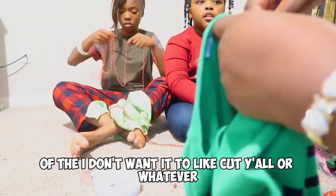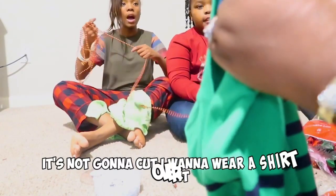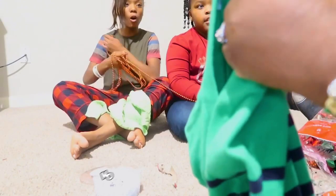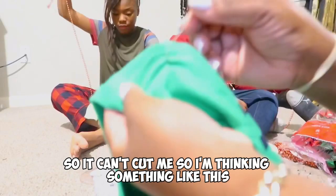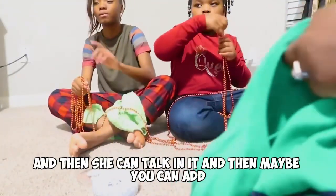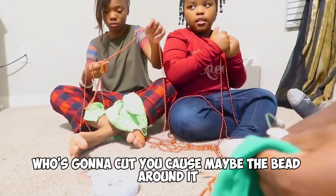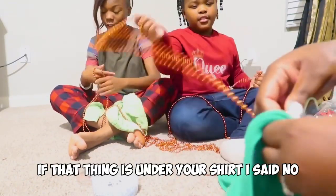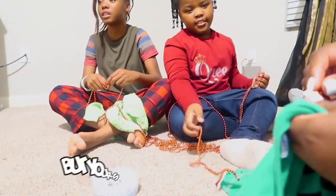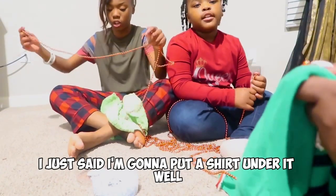I don't want it to cut y'all or whatever. It won't cut me. No, it's not gonna cut. I'm gonna wear a shirt over it. Not over it, but under it. So it can't cut me. So I'm thinking something like this. Of course you're gonna cut. And then he can talk in it. Oh. And then maybe you can add. Of course you're gonna cut you. Cause maybe the bead around it. If that thing is under your shirt, it's gonna cut your skin. Let's see. I'm gonna put a shirt under it.